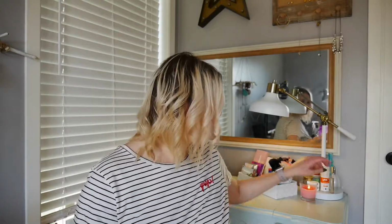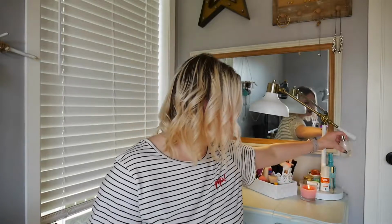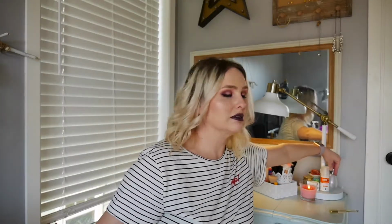I have a full-size one that I'm almost done with, but I use this one all the time. So I'm gonna be sad if they don't sell this anymore, because it's such a perfect everyday, warm smelling scent. So kind of sad to get rid of that one. It was time.